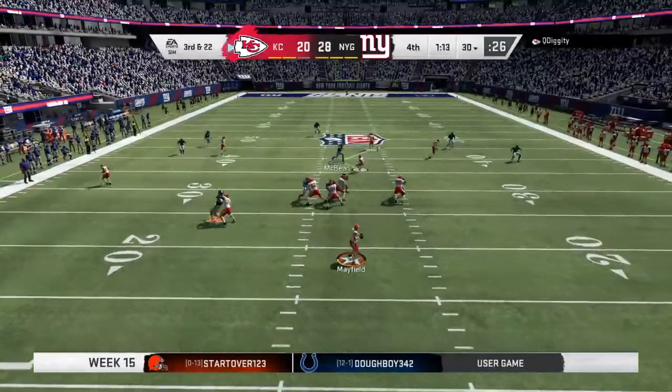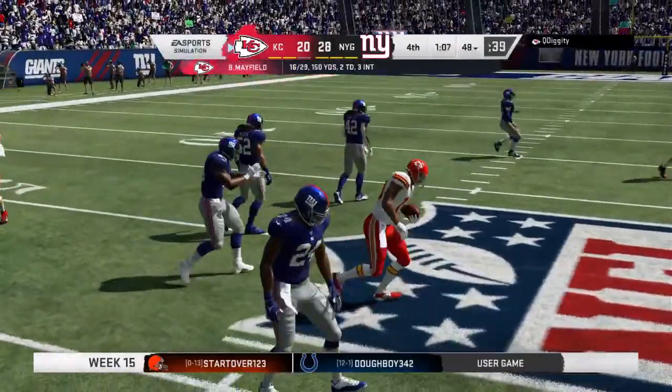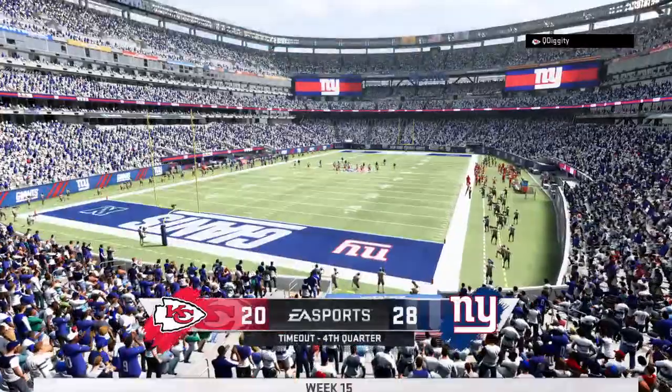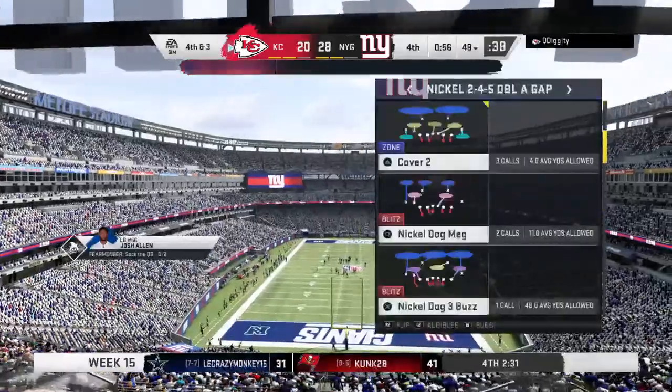He's back to throw. He's got his man Sharp, complete. They'll get 19 out of this, but it will still bring up a fourth down. The Giants going to go ahead and use the first of their timeouts. That'll leave them with 2 remaining. We'll be back after this.